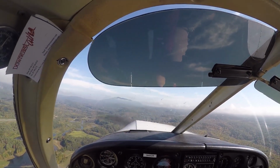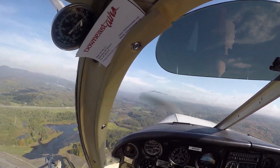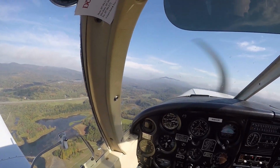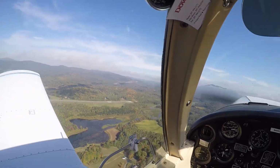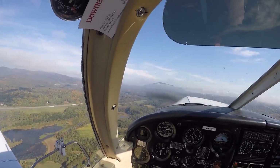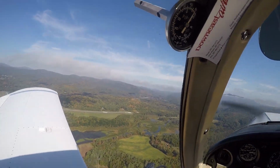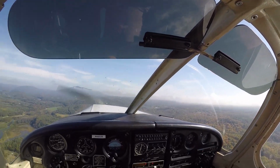Springfield traffic, Cherokee 4652 Romeo is downwind runway 23 Springfield. Yeah, there we go. So you've got to get some power back in. Traffic, Skyhawk, cap 4424, 5 miles to the north, inbound, left traffic, runway 13, Bennington.